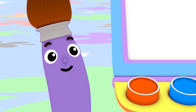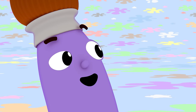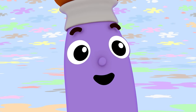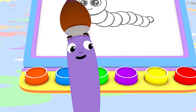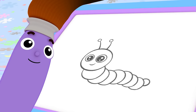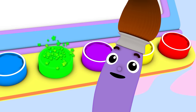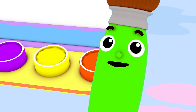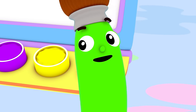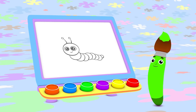What do you want to paint today? Today, I feel like painting a caterpillar. What color should I use to paint a fuzzy caterpillar? Green! Green! Today, I'm going to paint with green, and I'm going to start by painting a caterpillar.